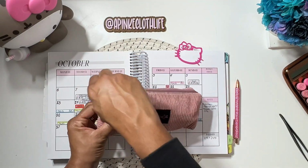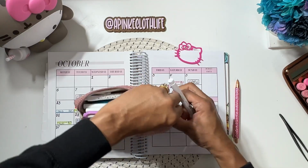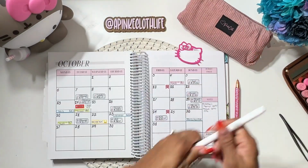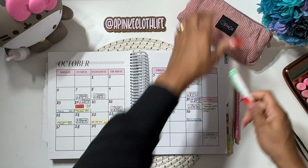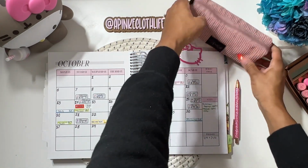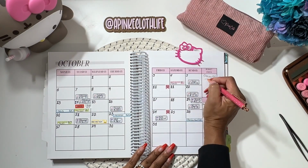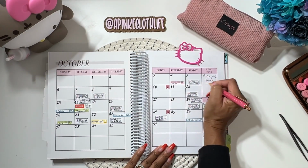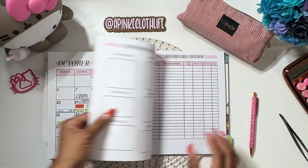And let me, oh, I don't know why I had that turned sideways. Let me, so I'm just going to highlight this. And budget focus, guys, is pretty much just, all right, here we go. Stay on track. That's all I got for budget focus. Okay. All right, so next let's head over to my next page.